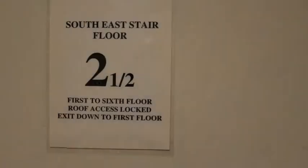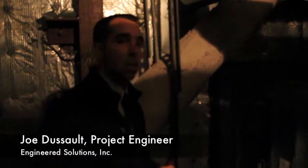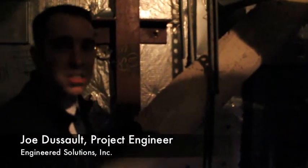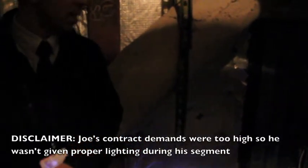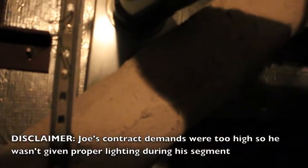Right now we're in Yawkey 2.5. This is the second floor interstitial space. So one thing that you'll notice is the truss system. On the lower floors, the first floor and mezzanine, they're on one side of Mass Ave. The second floor effectively extends across Mass Ave to the south block of Yawkey. So this is a bridge, basically.